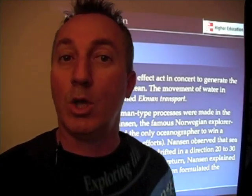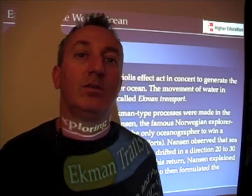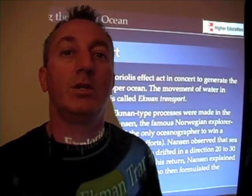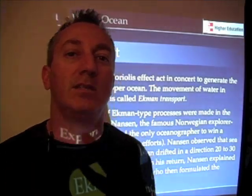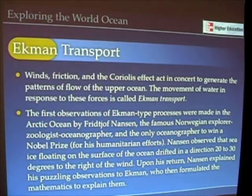So we'll go into a little bit more detail than we probably have to on Ekman transport, but it combines things we already know about Coriolis effect and those kinds of things. And so it's an important way of understanding some of the physical mechanisms that cause some of the things that we see out in the ocean.